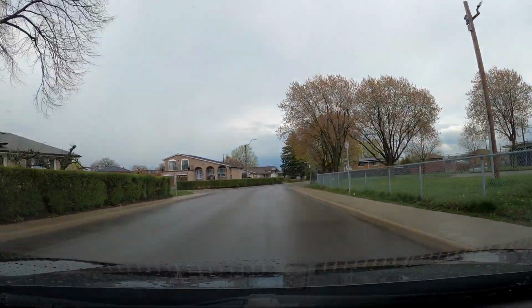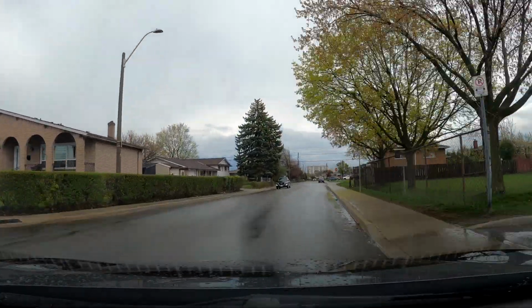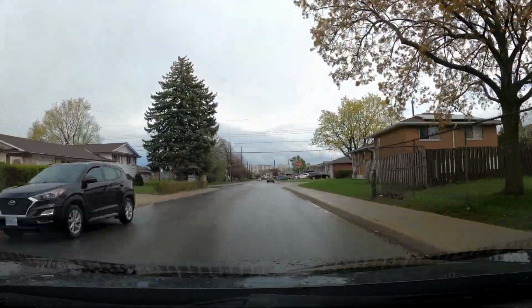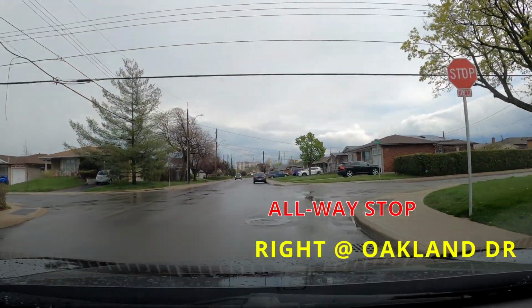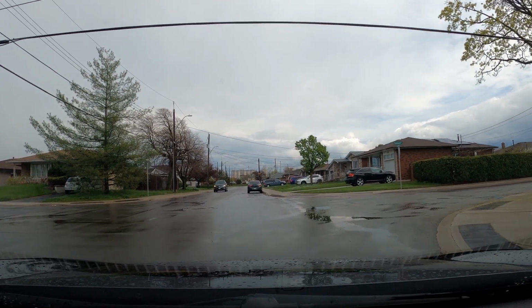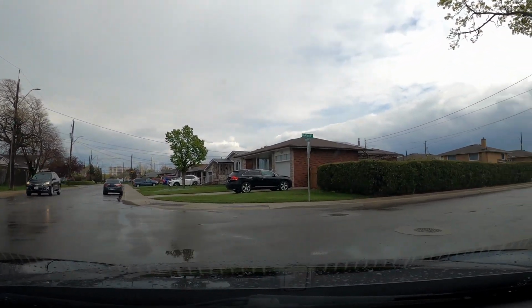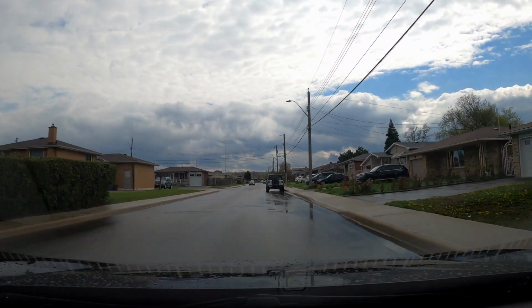Always scan one of your mirrors every 5 to 8 seconds. I want to remind you of that always so you don't forget. And then we will make a right here at Oakland Drive, so it's an always stop. So make sure you know whose turn it is, if you came second or first. So first come, first to go.